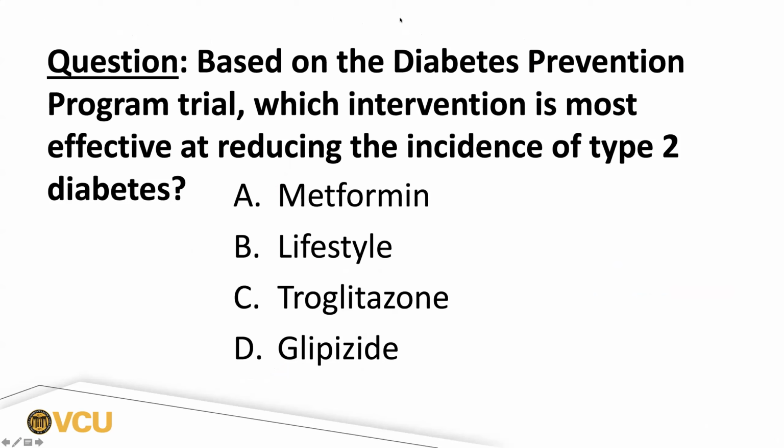Okay, so we've got our first question, and feel free just to drop your answer in the chat. Make sure everybody's paying attention this afternoon. Based on the Diabetes Prevention Program trial, which intervention is most effective at reducing the incidence of type 2 diabetes? Metformin, lifestyle, triglyceridone, or glipizide? Looking for 100% here. Excellent. So indeed, lifestyle was the most effective.